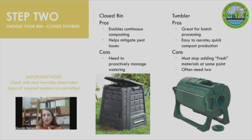Tumblers. Now, I have an interesting relationship with tumblers, and I hear more complaints about them than people actually being excited about them. The one you see here, when it's full of material, is very heavy. It's actually somewhat difficult to turn. So the good thing is they are great for aeration and they are very good for mitigating pest issues. Tumblers tend to need a break. If you keep adding fresh materials into the tumbler, what most people will say is like, I'm never getting compost out of it. It's because there's always new materials coming in.